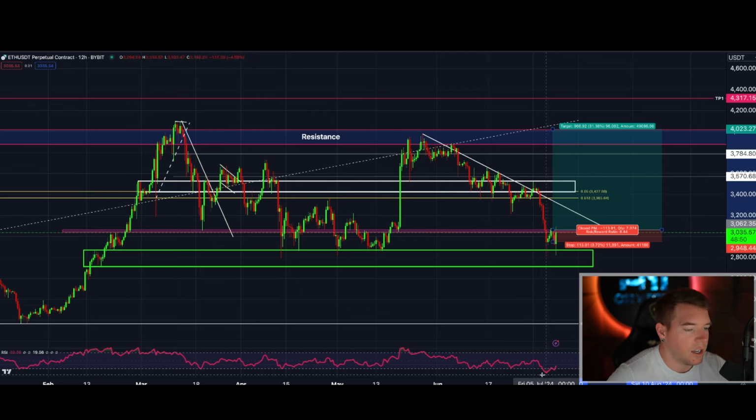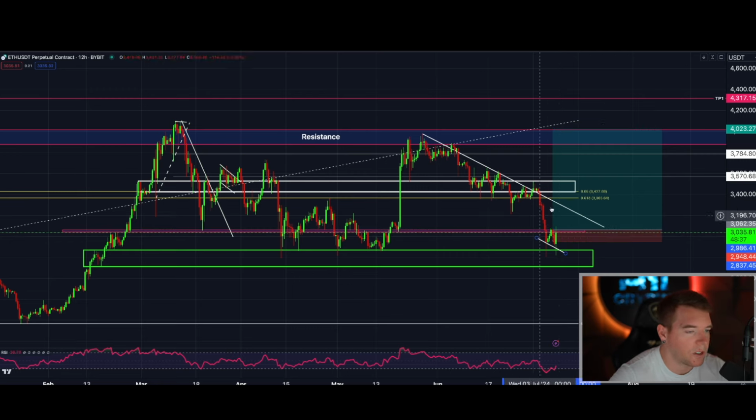Also here, a small bullish divergence, RSI creating higher lows, while we still have a downtrend going on. The divergence will be confirmed once we break above $3,050, hence why I want to enter there.